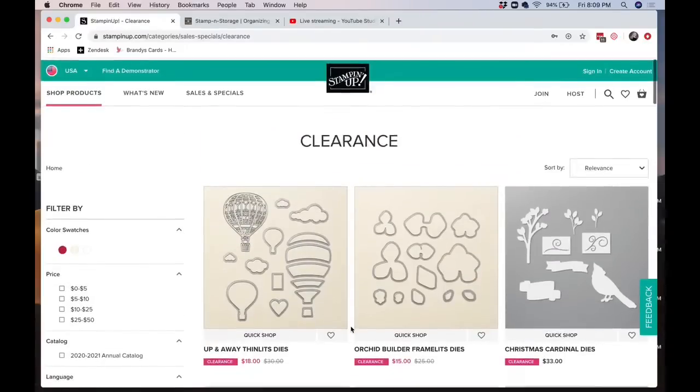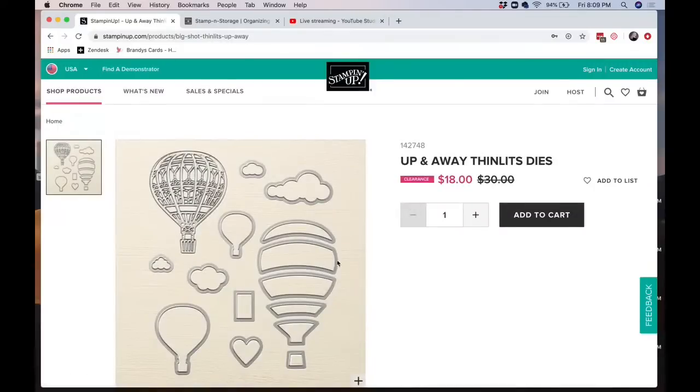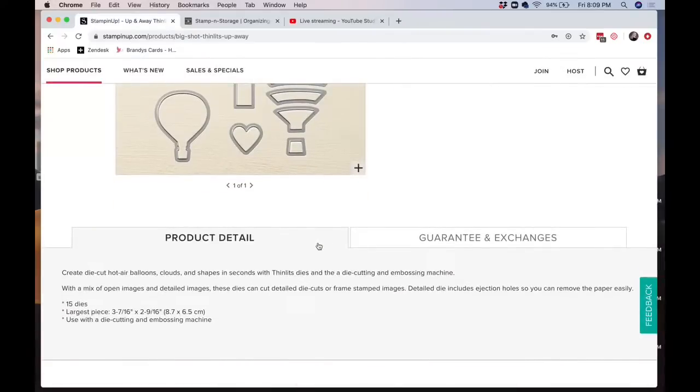So really a nice improvement, nice big pictures. If you click on the picture, you can see it up close and personal. And of course, you've got some product details. This one tells you there are 15 dies, and the largest one is 3 7/16.